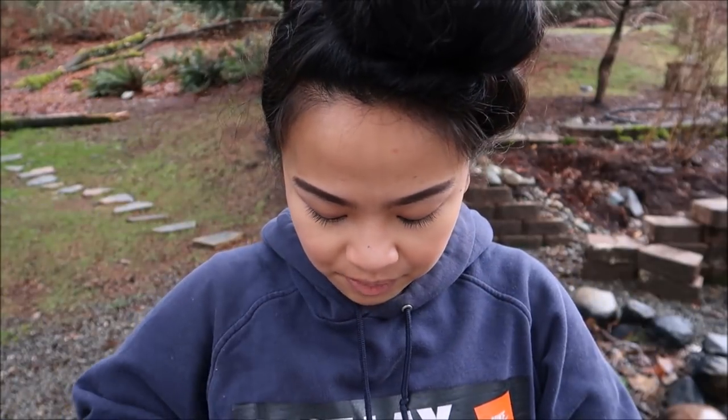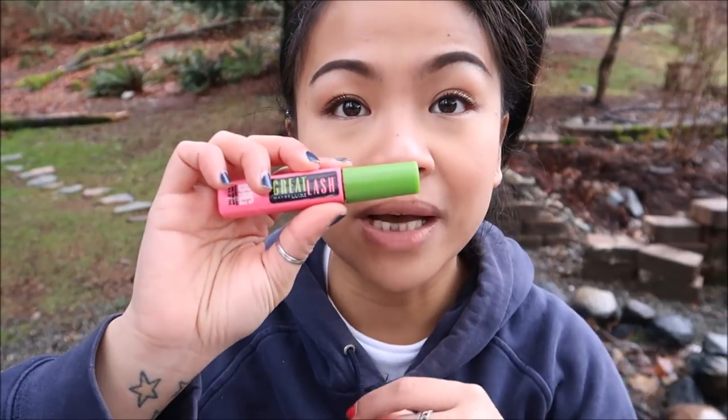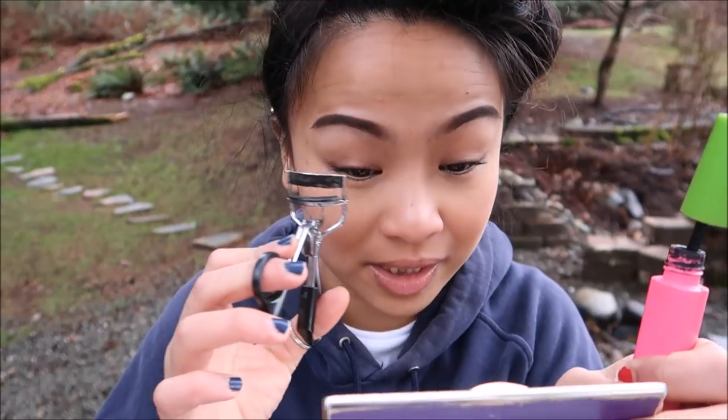All right. And then that is the finished product. I need to put on some chapstick because my lips are so chapped. The last thing that I do is one more coat of mascara. I know this is really bad, but I curl it before I put in my last coat of mascara. Oh my God, that is cold metal.